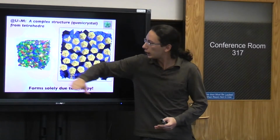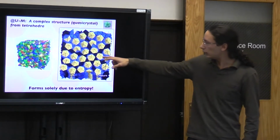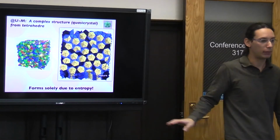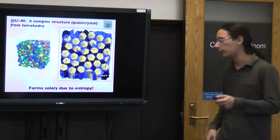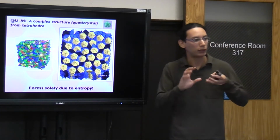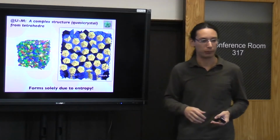It turns out that if you cut one of those layers and look from the top, that is what you see. And it's kind of hard to see that there is actually a pattern here. It's a quasi-crystalline pattern. And those guys do not attract each other. You're just compressing, and they form a crystal just due to entropy.